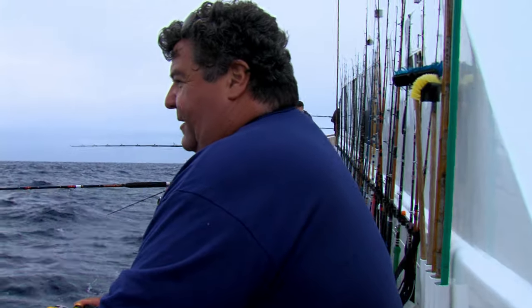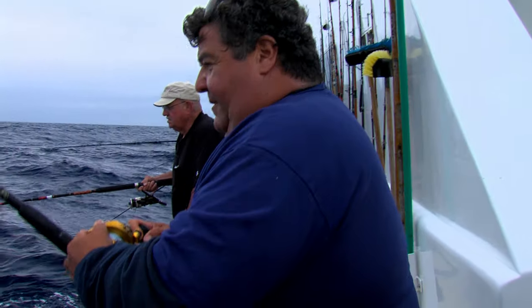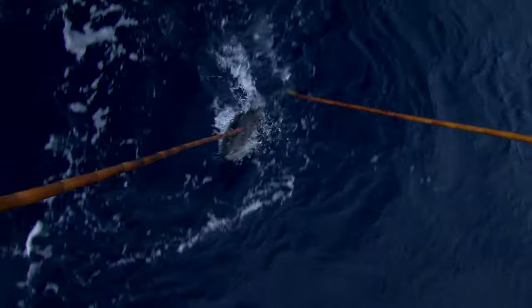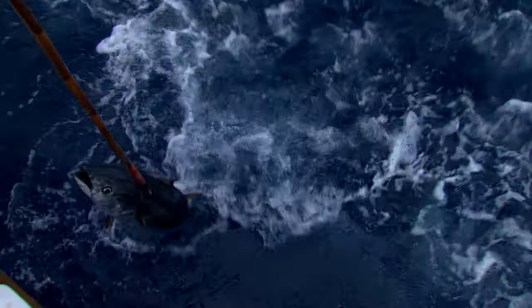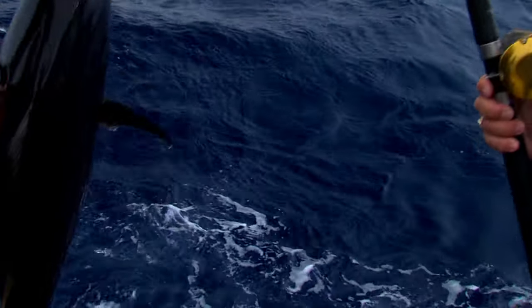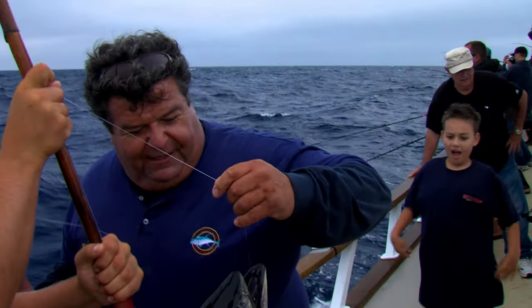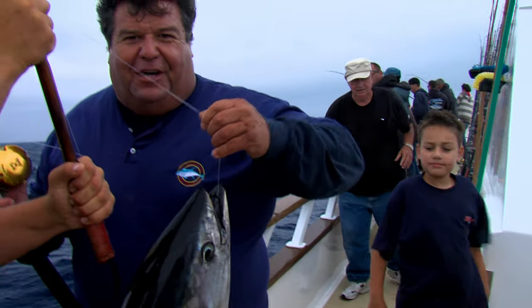So now he found out he's hooked. He's not real happy. You want it today? I got it. All right. Getting a little closer to my limit. Another bluefin here. Hooked him perfectly right in the corner of the jaw.